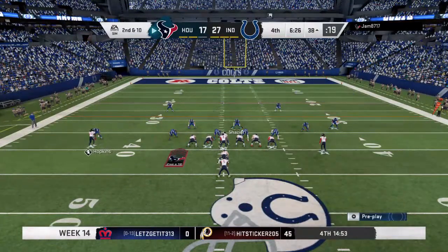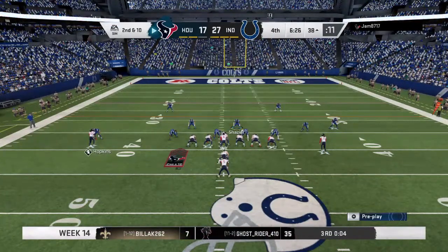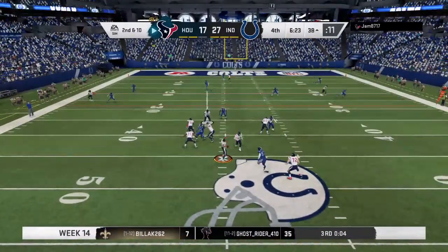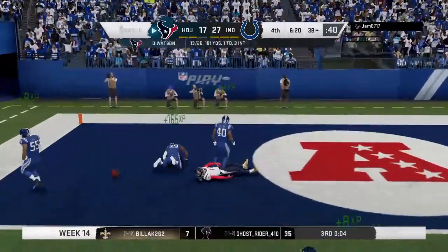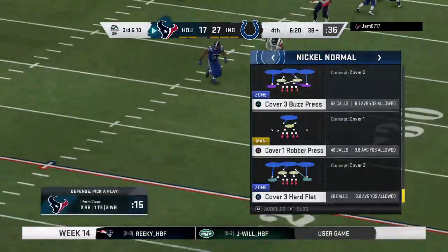They work again from the 38 on 2nd and 10. Here's Watson. Going to throw again. There goes a deep ball. End zone. And that'll be incomplete. Good protection that time, and they couldn't hook up on the long one.